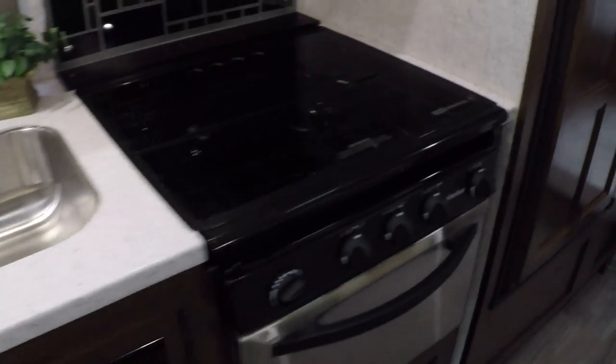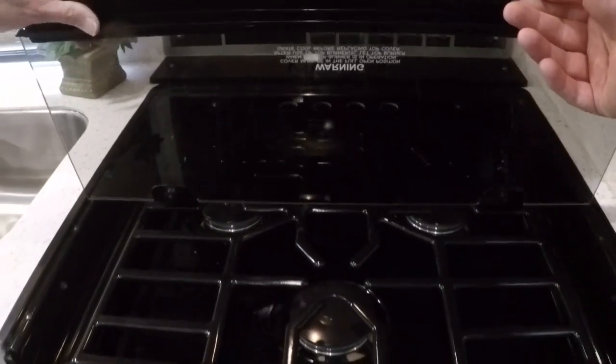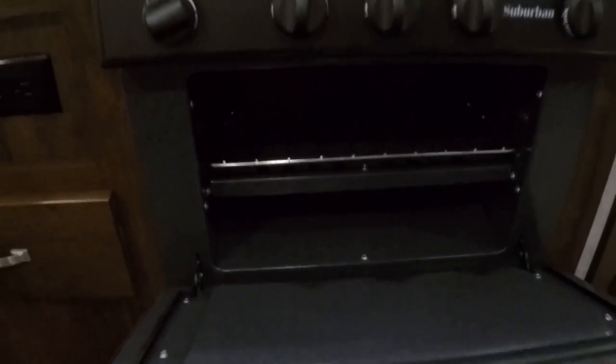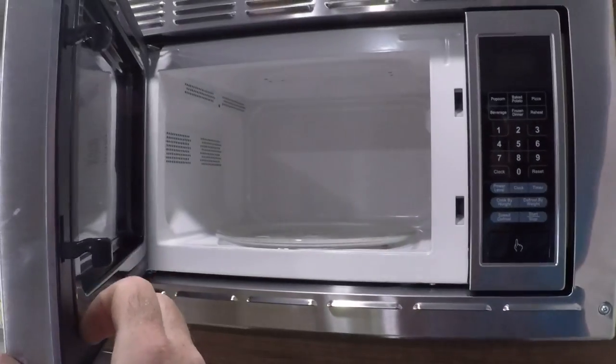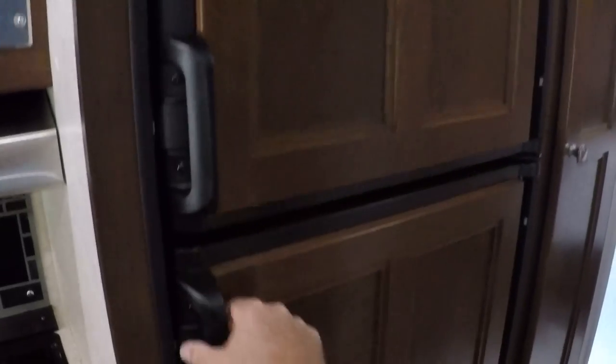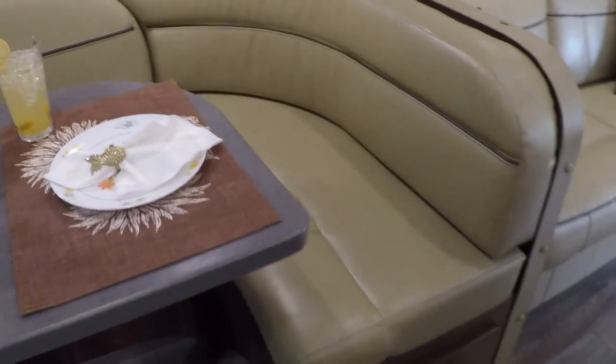Got a nice propane cooktop. Very nice. And an oven. A lot of time you got to give up the oven. Got a nice microwave. The turning table. Gas electric refrigerator. Lots of seating area, comfortable seats.